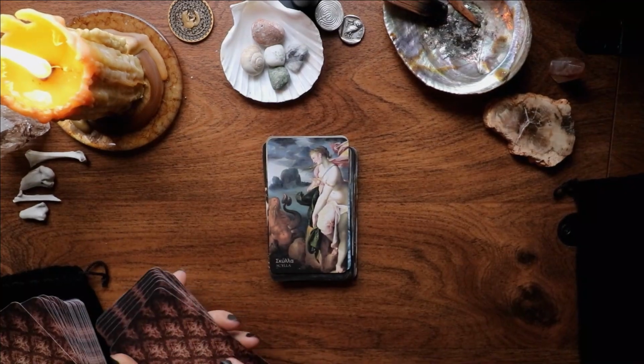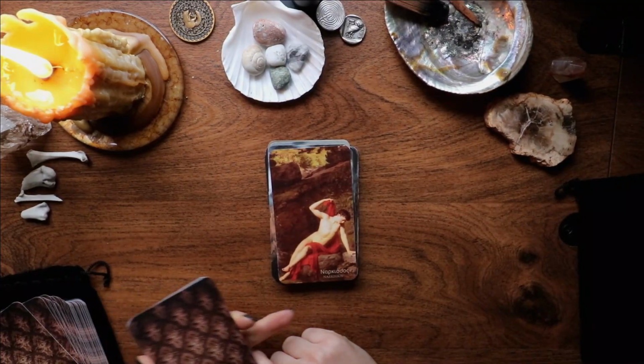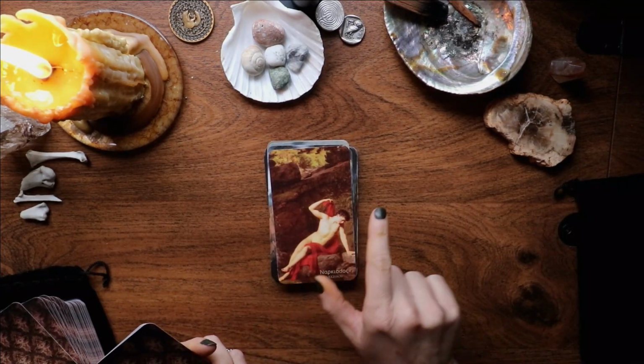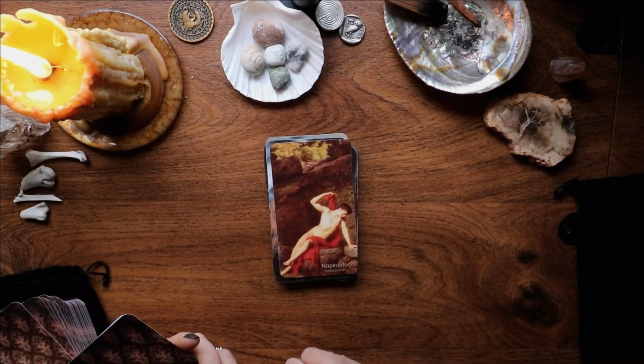Let's pull out Narcissus here. Narcissus, another attractive youth, kind of got stuck staring at himself. Many goddesses, like Aphrodite included, were enamored with Narcissus, but he just couldn't get over himself.